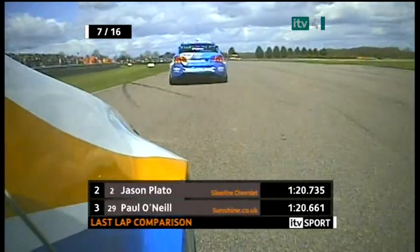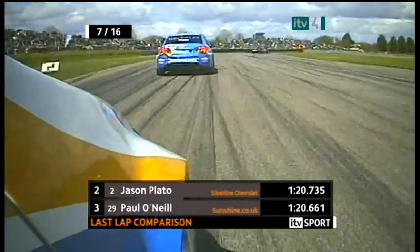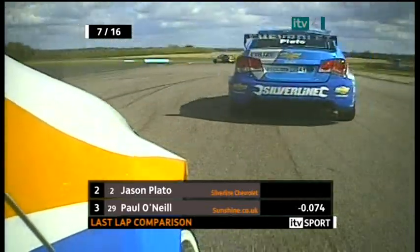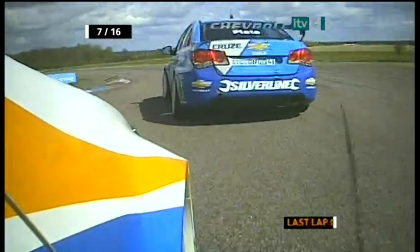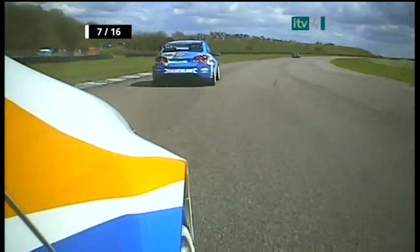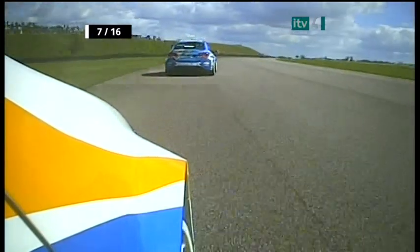Giovanardi pulled out again, a bit more of a lead that time, up to 2.1 seconds. Plato busier, sort of trying to fend off Paul O'Neill perhaps and look after his tyres at the same time. Great view this on board with Paul O'Neill, as you see the different line through the complex. And a lesson there from Jason Plato on how to take that complex.